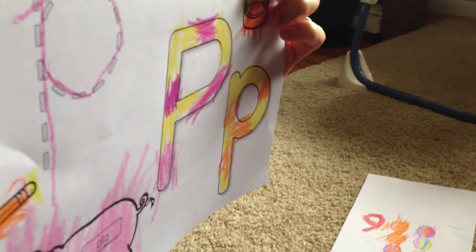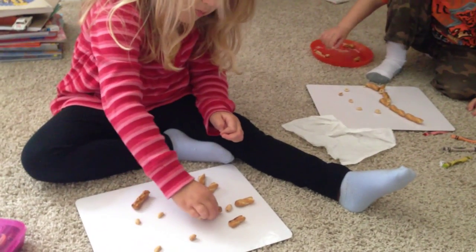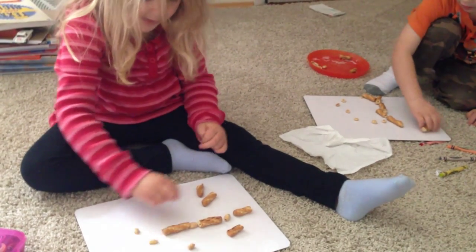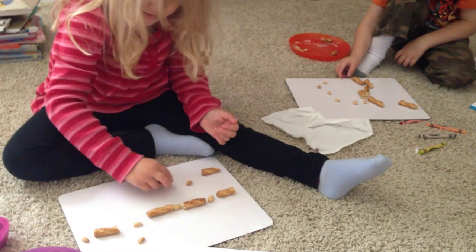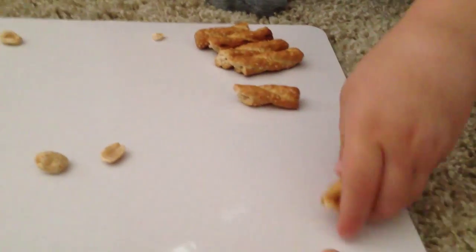I can't. No, Hannah, not yet. Hannah, what word did you learn that started with a P when you were coloring your paper? What did you make? A pattern. So now I want you to take your peanuts and pretzels and make a pattern with them. Pretzel, peanut, pretzel. I'll help you, Zeke. Peanut. Good job, Hannah. Zeke, do you want to make a pattern? I want you to put a pretzel here. Pretzel. Now get a peanut.